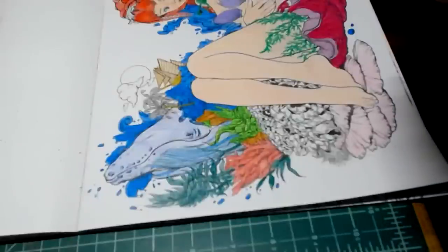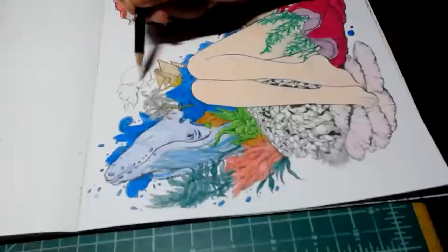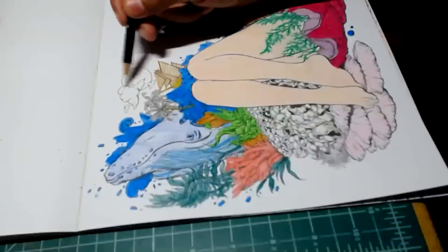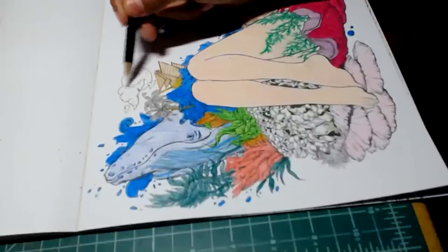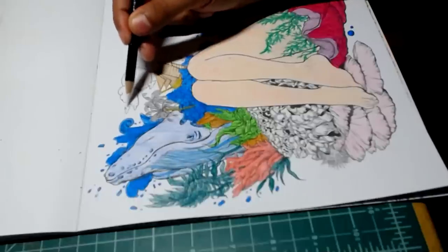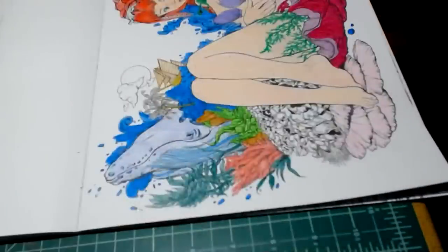So here's the white again. Sharpened it up nice and sharp. And I am not doing a background on this picture. I think this picture speaks for itself. I know some people actually tear out the pages in this book, so.